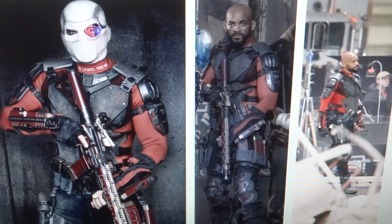I'll be interested to see how the character will act, but as far as his looks, I think that they really did nail it for the most part. I'm quite happy with the way that he looks, and Will Smith looks pretty good in the costume.